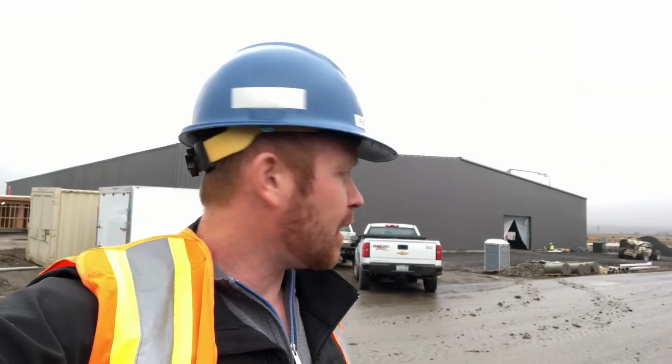So that's what they're working on down there, and we should be wrapping up here with the concrete over the next week, and then we've got our building delivered late this week, and we'll go from there.